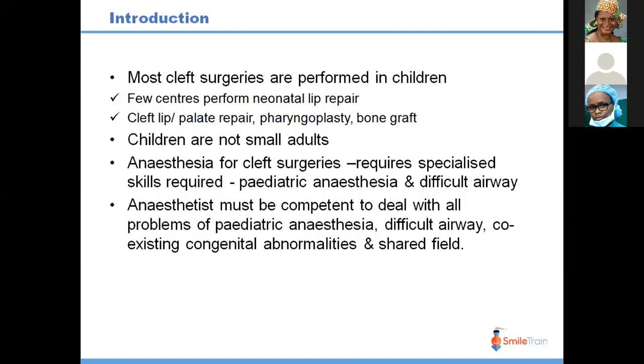Children are not small adults. They differ anatomically, physiologically, pharmacologically, and psychologically from adults. And all these factors, in addition to skills required to manage difficult intubation, are needed for safe conduct of anesthesia for cleft surgeries. Anesthetists must therefore be competent to deal with the child patient, difficult airway, coexisting congenital abnormalities, as well as the problems of a shared field.